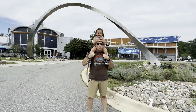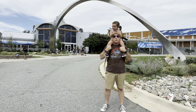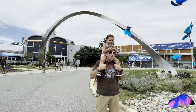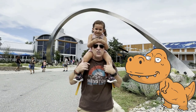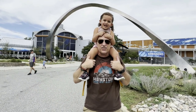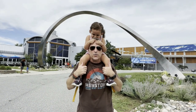Today, we're back at the Greensboro Science Center, which we had such a good time the first time. It's in Greensboro, North Carolina, and it's awesome. Today, we saw butterflies, we rode on the carousel, we saw animals, we had dinosaur adventures. It was just awesome. Wasn't it, Sophia? Yeah! Seriously awesome. So, if you're ever in North Carolina, make sure you visit the Greensboro Science Center.